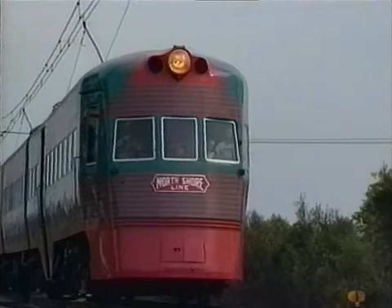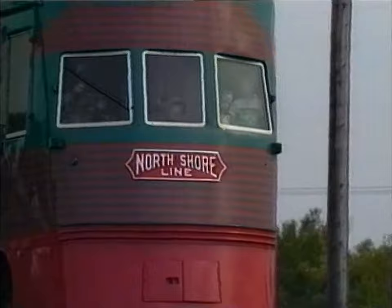If the Electroliner was introduced today, many would consider its design to be very modern. That's not bad for a train that is 50 years old.